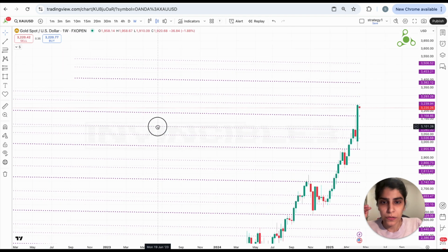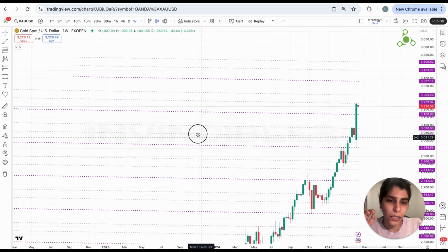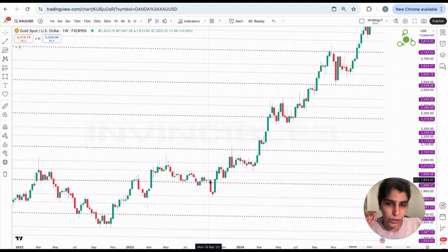So here what we can see are the planetary lines. These dark purple dotted lines are the planetary lines, and in between are the expect lines. I'm not showing many expect lines so as not to make it so complicated. So these are some of the key support and resistance levels.